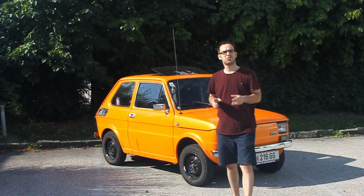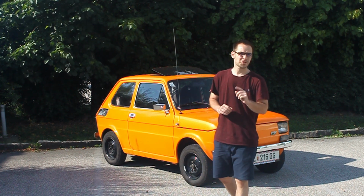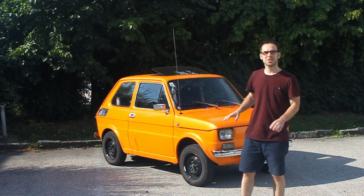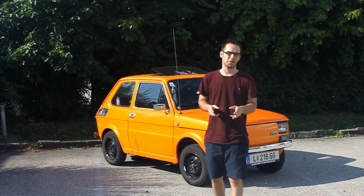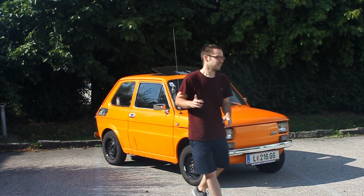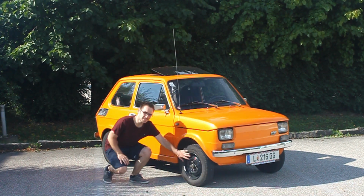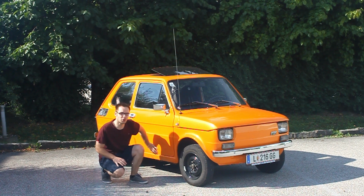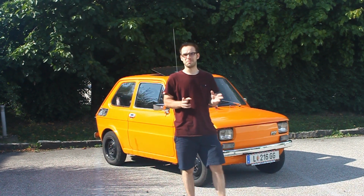I bought my Fiat in 2010. Back then, the car looked somewhat entirely different. First of all, it was painted red, which was not its original color. The inside of the car, however, still had its original paint job. Furthermore, it had plastic front and rear bumpers, white painted steel rims and plastic covers on the doors. So basically, your regular Fiat 126P.